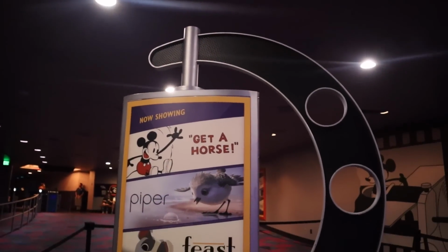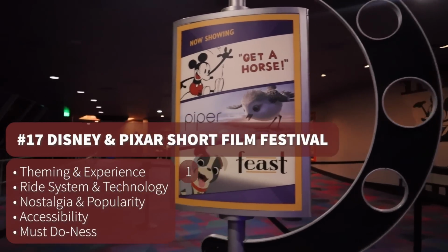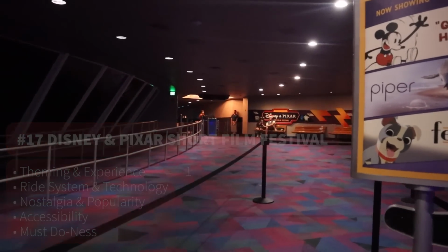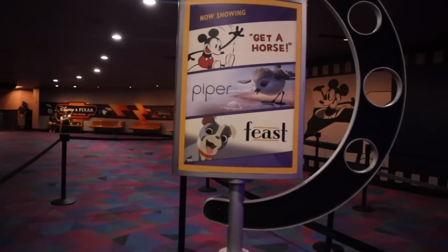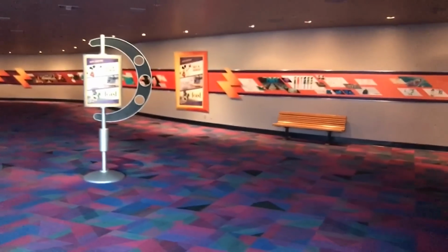This one is a 1 on theming. It is located in the Magic Eye Theater, which isn't really themed at all for shorts. You can see it's kind of just a theater entrance in here, just a spare building. We've got a little bit of theming on the walls, but nothing too special. So definitely a 1 out of 5 on theming. Ride system and tech-wise, this is another one that's just a movie show.